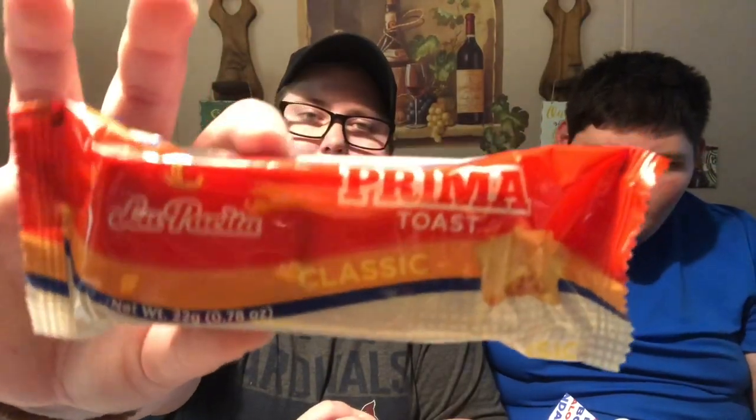Okay, this is called Prima Toast Classic. Yes, that's what it looks like. What if it's actually little toasts? Oh, I think it is little toasts. Yep. Holy crap. I wonder what type of bread they use. That's what my half looks like. It smells so good.